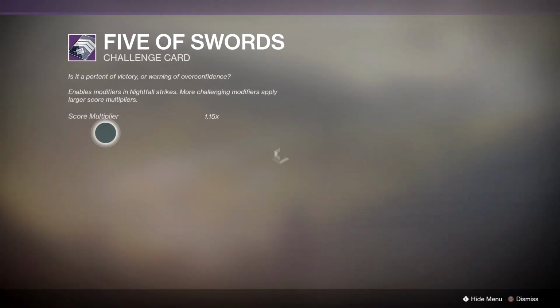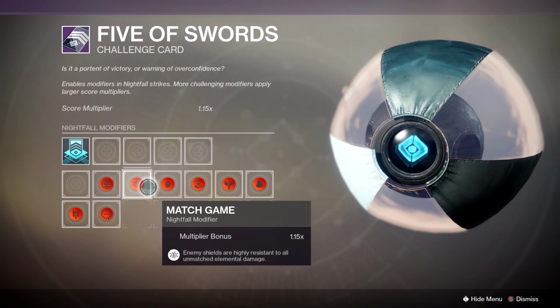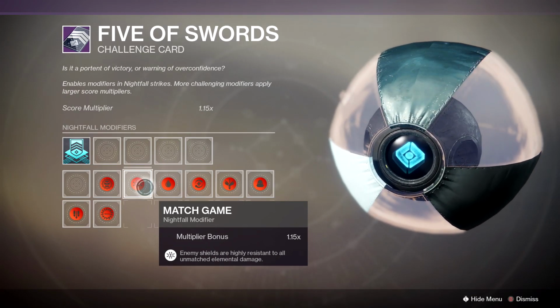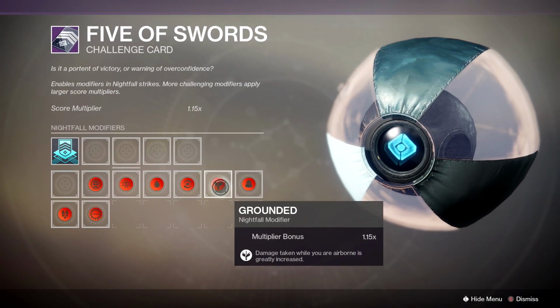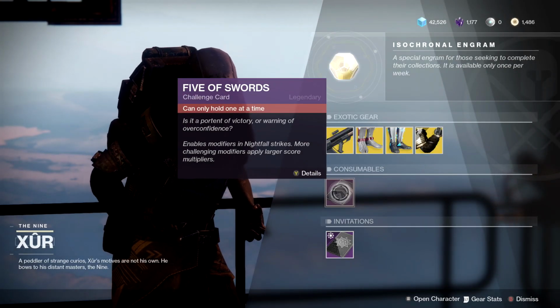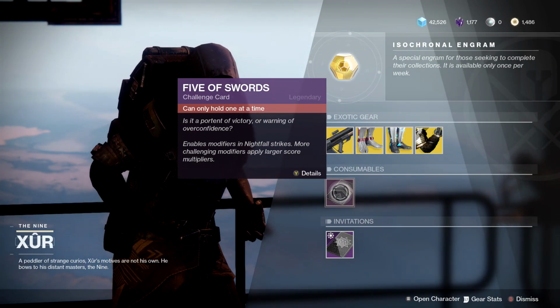Do you want to make your Nightfalls a little bit more solar-based? Do you want to make them a little bit more void-based? Do you want to make them a little bit more arc-based? Do you want to get your health back when you defeat enemies that have the right shields? Do you want to run around and get your health back? Do you want to have all different additives? Well, you can do that and pretty much challenge yourself in all different ways. This in itself is honestly really freaking fun. Pick it up if you've not got it.